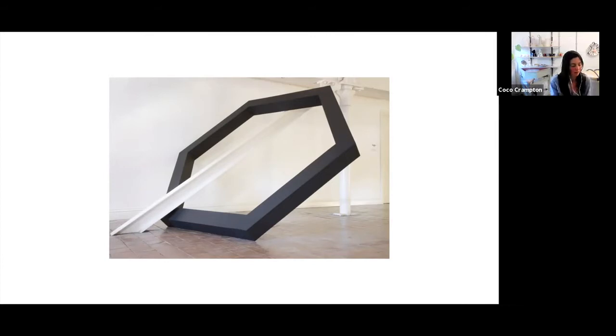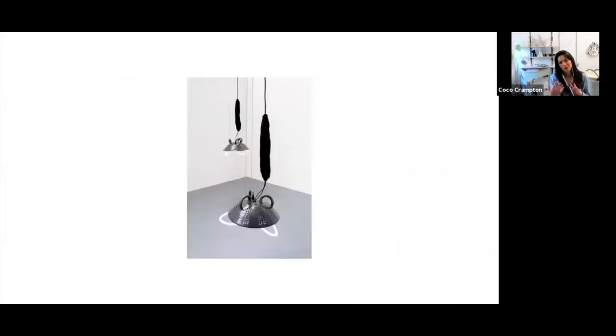I think the other way that maybe I respond to space is that the work doesn't respond directly. For example, these sculptures are reinterpretations of the original lamps that I saw in Charleston House. In Charleston House in Sussex, there are a number of lampshades, quite a lot of them made by Quentin Bell. They hang around the house, and they're all these colander-like shapes with handles and lots of holes, and often just with a single light bulb hanging from them.